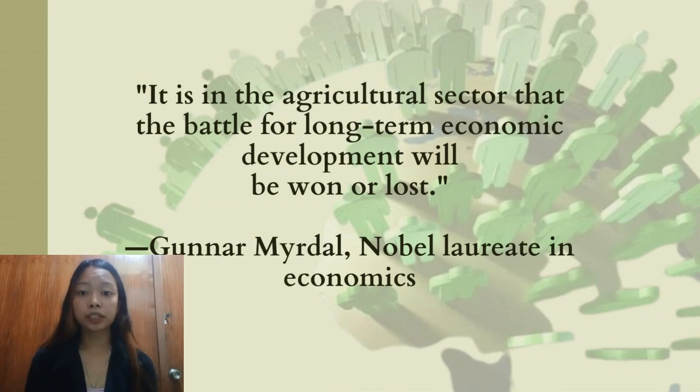Approximately half of the world population resides in rural areas. The majority of the population in rural areas depend on agriculture. Therefore, the importance of agricultural and rural development cannot be overemphasized. The poorest rural areas need to be developed first, otherwise development in third world nations cannot be achieved.